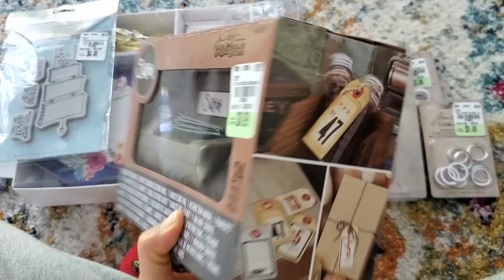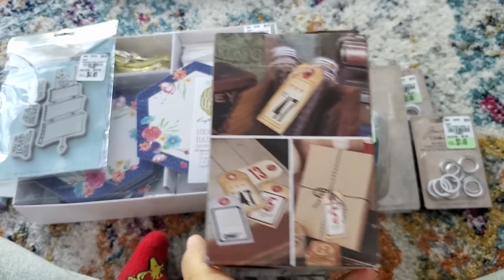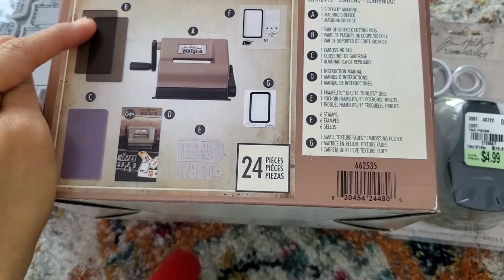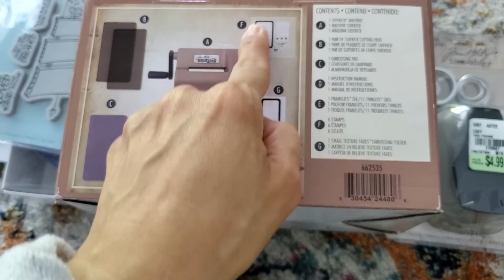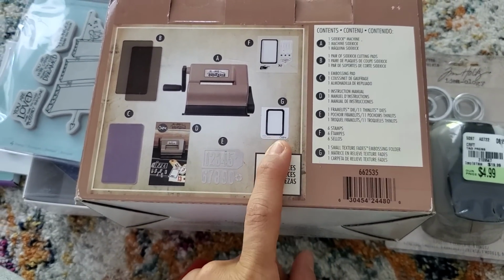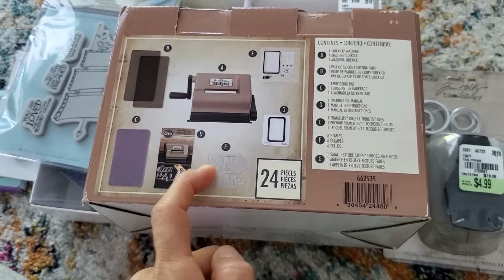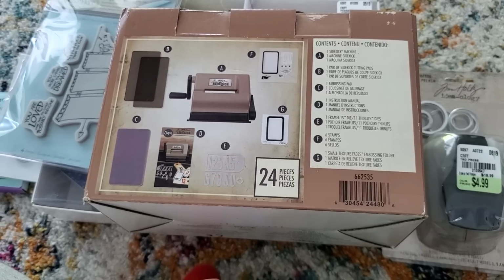So this is what it looks like. Pretty cool, huh? And I love the fact that, here, let me show you for those of you who are looking at this. So you've got the cutting plates. This is the embossing plate. Those are the stamps. And then that is the little embossing folder. And then these are the dies, or the thinlits dies that he calls them.